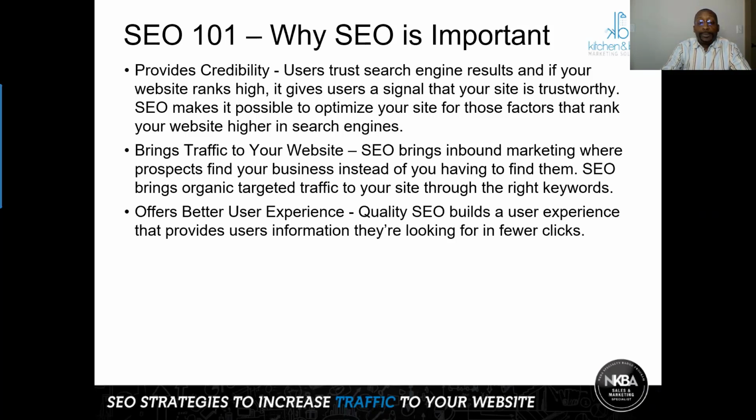It offers a better user experience. If you do quality SEO, you are in nature developing your site so it's easy to use for the end user. So you're providing information that's easy to find. You're providing a great user experience because if you do all of the steps and strategies you need to do for quality SEO, you're building a site that is user-friendly, easy to use, mobile optimized, and that's great for search engine optimization and for how the search engines view your site, but that's also amazing for how the end users view your site and how they will engage with the content on your website.